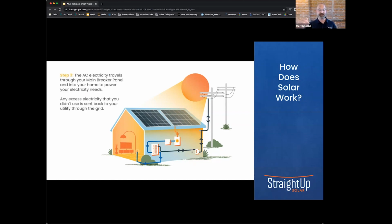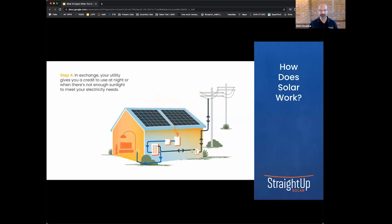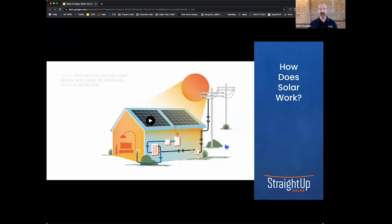That AC energy flows down through your main breaker and through your electric panel, sends that energy into your home, and your home uses the solar power. Anything above and beyond that goes through your meter and back-feeds to the grid. There's then a credit system, different from utility to utility, where you can get that credit back when you pull energy from the grid after the sun is down.